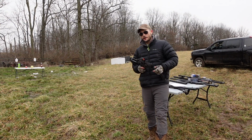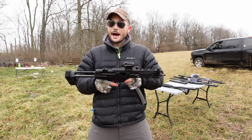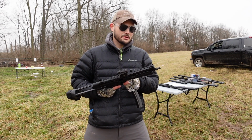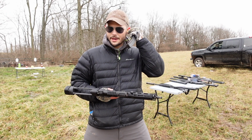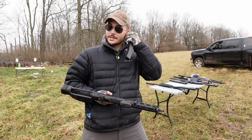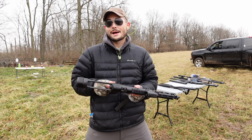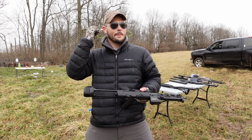Number 4, the HK SP5. I love this gun. I really should put the can on this gun to shoot this video, but I'm not really trying to swap suppressor mounts around a lot, which is a good reason why you should just buy like 19 cans and just have one for each thing, so you don't have to keep swapping everything around.